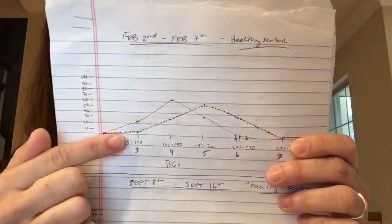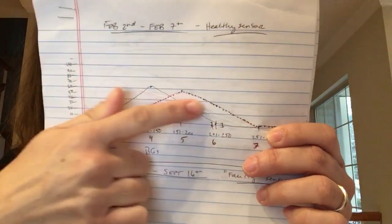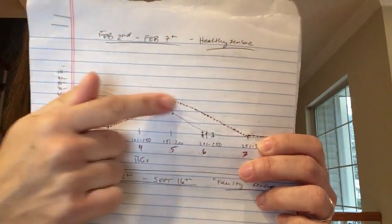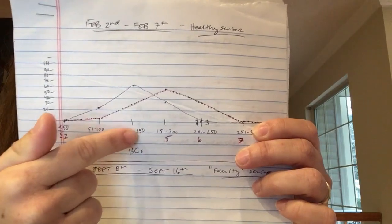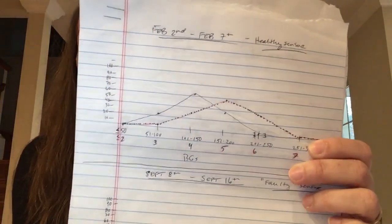And in fact, there's that graphic again. You can see this is my blood sugar range, and that little dotted line is my calibration factor, and you can see it mimics it. It's a little bit later. My peak here is 101 to 150, and my peak here is in the 5 range, but that's okay. The 5 range is excellent, no problems with calibrating in the 5 range. They shadow one another, so that's a healthy sensor.